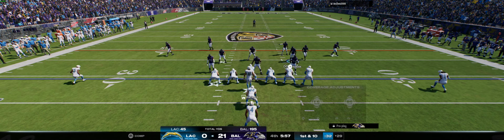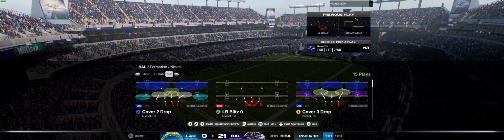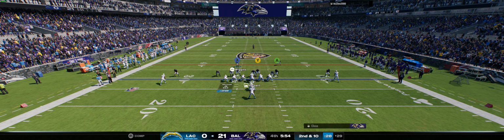Looking to throw here, shake off that previous INT. That's incomplete, trying to set up the screen there. This one intended for the running back. So it'll be second down. That just goes to show you, you can't take any information for granted, even some of the shortest passes in the game.